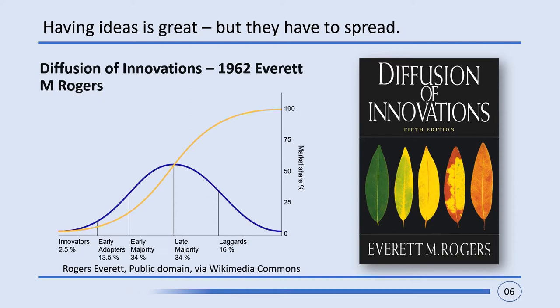My next recommendation is Diffusion of Innovations, 1962, by Everett Rogers. This is the book which gave us the adoption curve and gave us the four factors which affect innovation adoption: the innovation itself, communication channels, time, and prevailing social systems. Not a bad checklist to work through when anybody innovates.